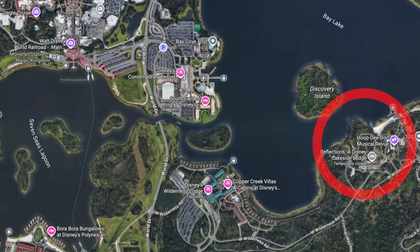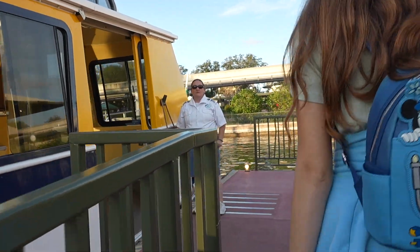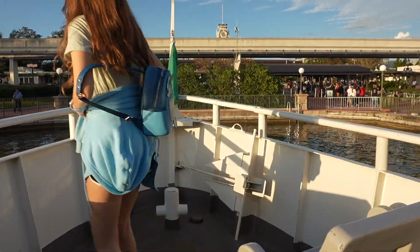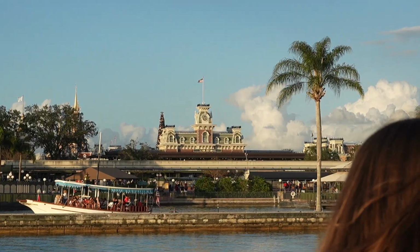All right, we had a fun morning at Magic Kingdom. We went back to the Contemporary for a bit, and now we're going back to Magic Kingdom to catch the boat over to Fort Wilderness to go to Hoop-Dee-Doo Revue. And if you need to go to Fort Wilderness for Hoop-Dee-Doo Revue, the easiest way is to go from Magic Kingdom taking the ferry, because otherwise you're going to get dropped off in a whole other part, and I think you have to take some internal transportation from there if you were to take a bus over.